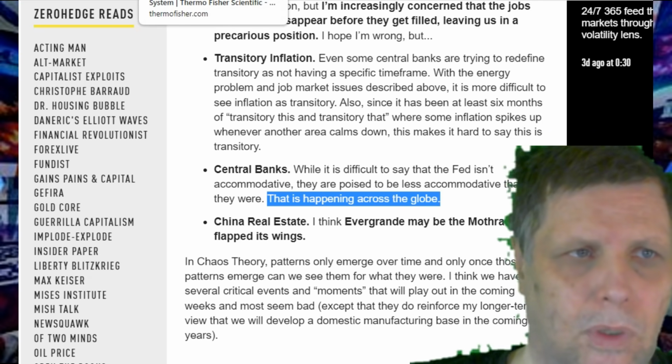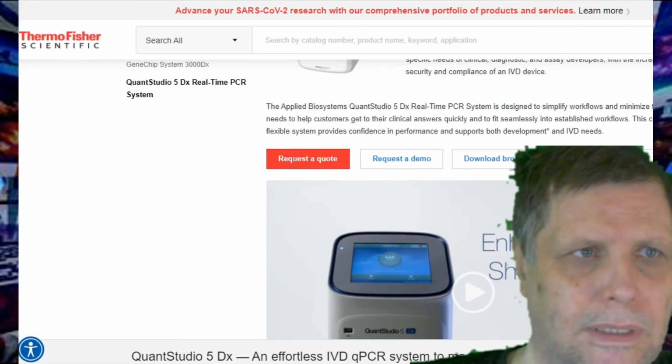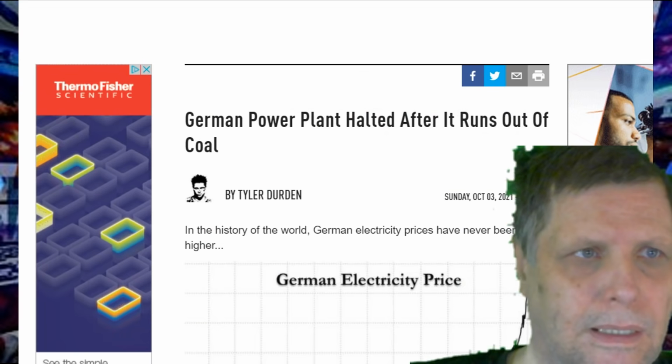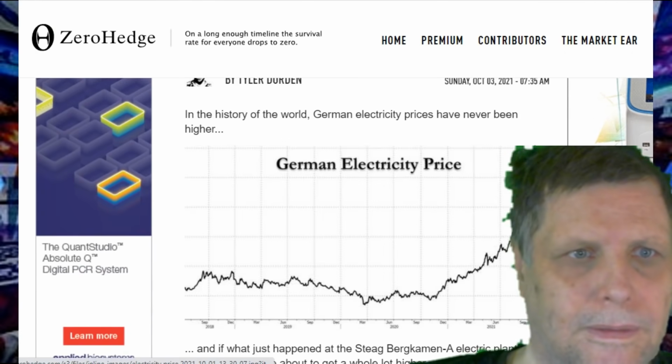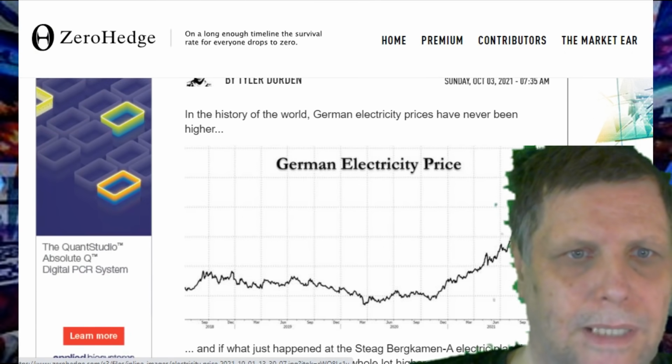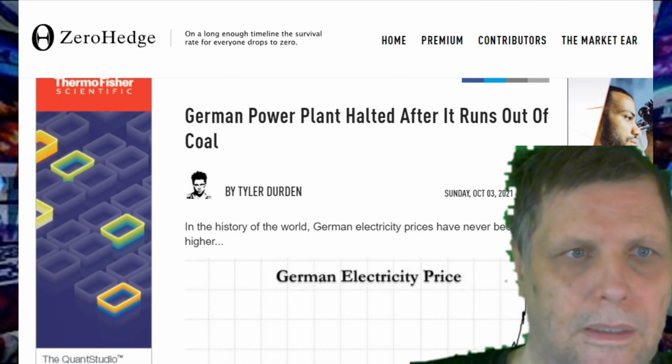We're going to look at more reasons why I hear this tree stump cracking. What is this? Some ad? German power plants are halted after they run out of coal. And look at the German electricity price. You see what's happening here? It's going straight up to the moon. And they're running out of coal.